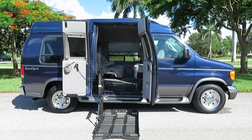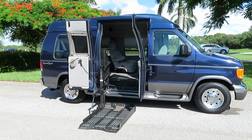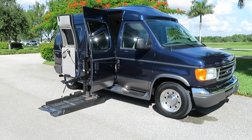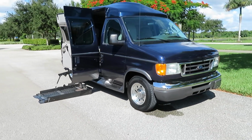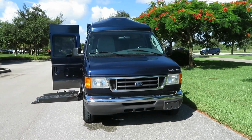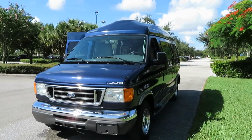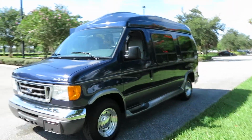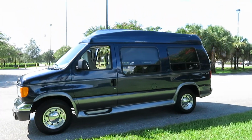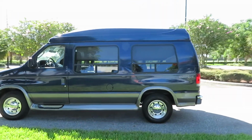2006 Ford Econoline handicap wheelchair van, high top conversion van, Grand Sport. This van has 43,000 original miles. Gorgeous, clean Carfax, rust free, runs great, beautiful van. It has a passenger side transfer seat. Tires are great, well kept. I'll give you the tour of this van. Everything works the way it's supposed to. Has a rear folding bed.